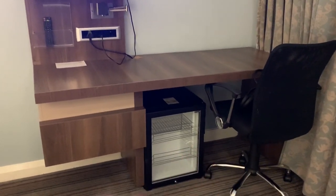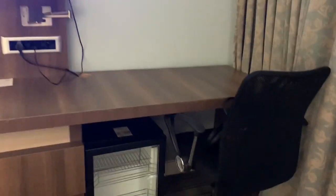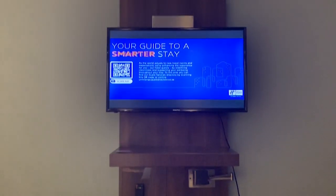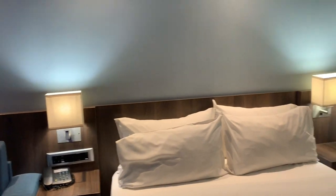So down there is the fridge for all our drinks and snacks that need to be refrigerated. So this is nice because I actually need to do a bit of work. And this is the entertainment station. So I absolutely love this place. We've been coming here a long time. This is like our fourth time.